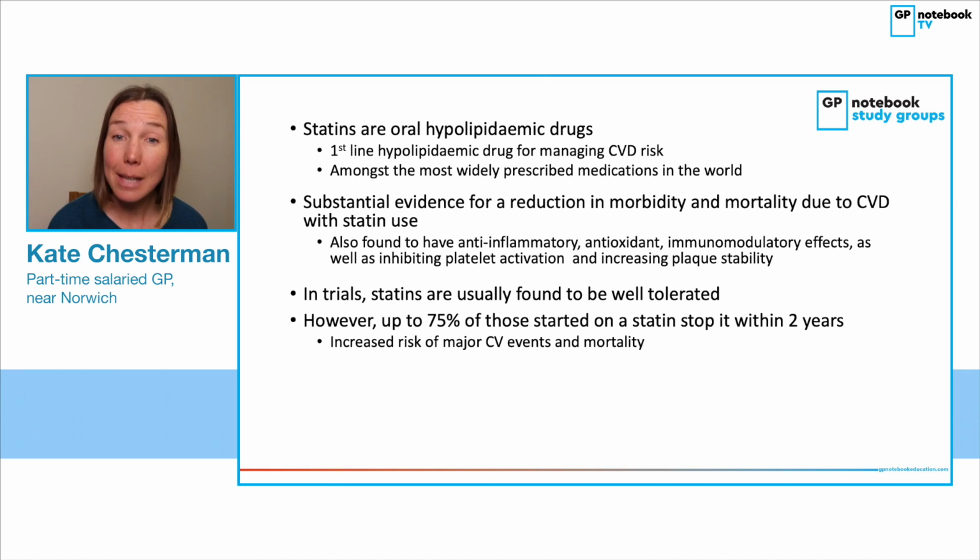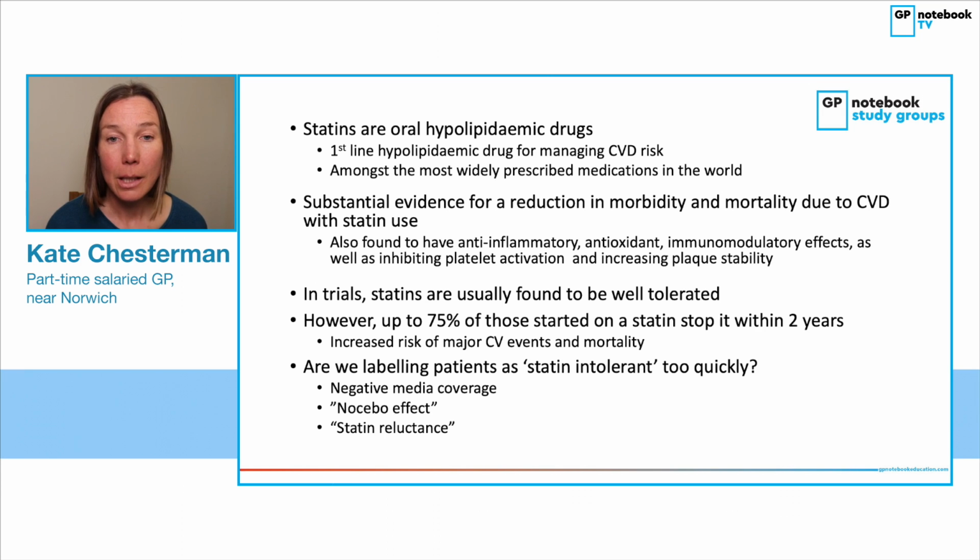However, up to 75% of those started on a statin stop it within 2 years. And obviously stopping that statin then reverses that reduction in their morbidity and mortality risk. So they then have an increased risk of major cardiovascular events and mortality. So the question is, are we labelling patients as statin intolerant too quickly? Are we giving up on statins too quickly in some patients? Are we allowing patients to give up on them too quickly, given the benefits we know are associated with their use?